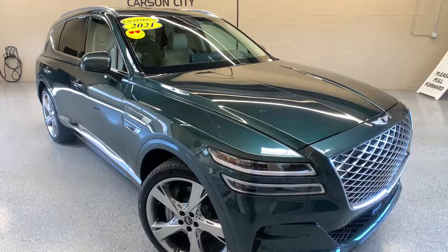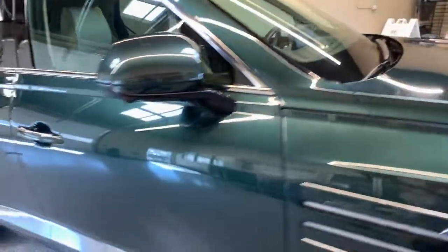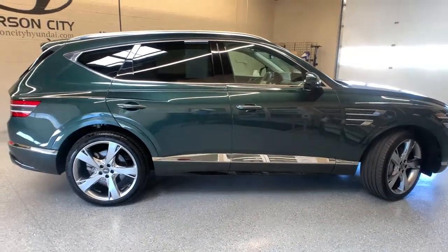You're gonna love the 2021 Genesis GV80. This vehicle is an outstanding buy with fewer than 15,000 miles on the odometer. This elegant, tech-savvy GV80 delivers a fresh take on midsize luxury.